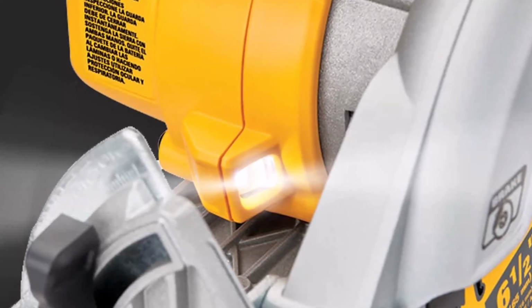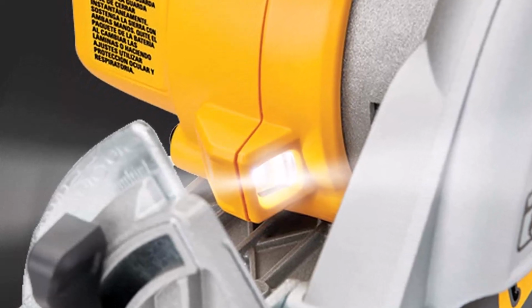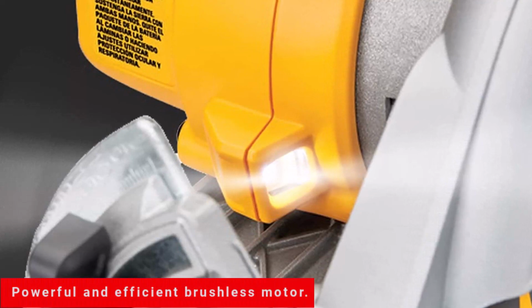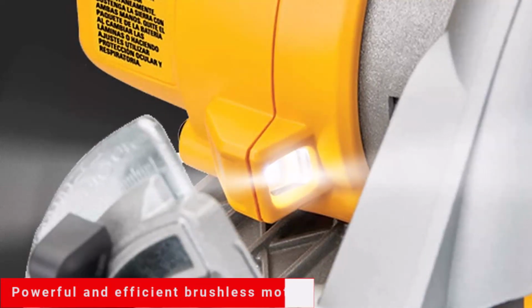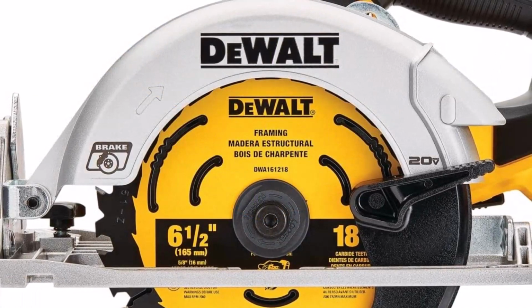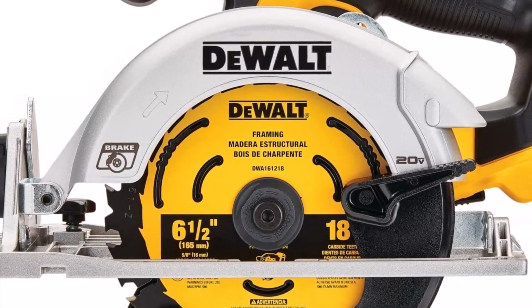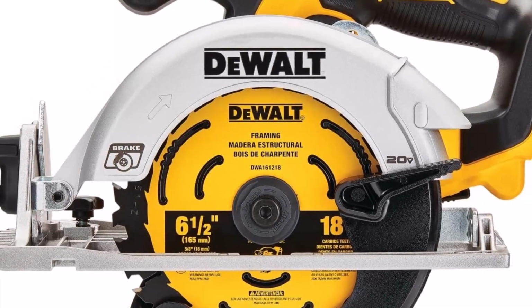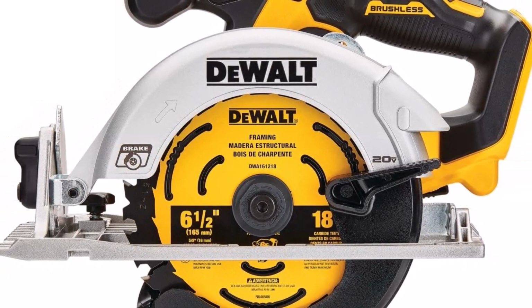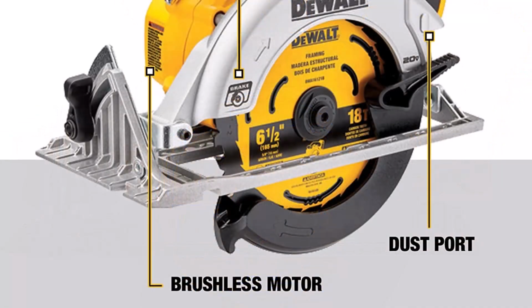This saw is equipped with a powerful brushless motor that delivers 4950 RPM for fast, accurate, and consistent cutting. Combining performance and versatility, the 20V Max 6-1/2-inch cordless circular saw is ready to take on a variety of cutting applications.